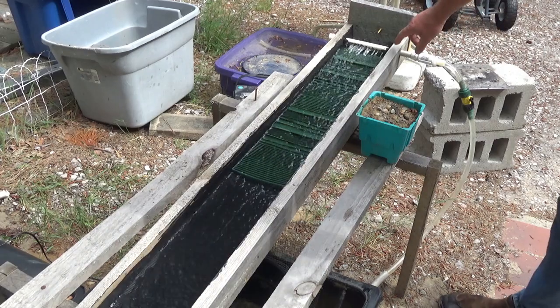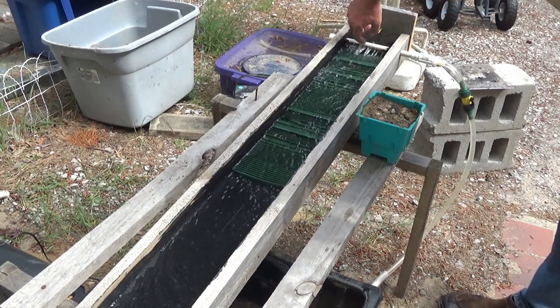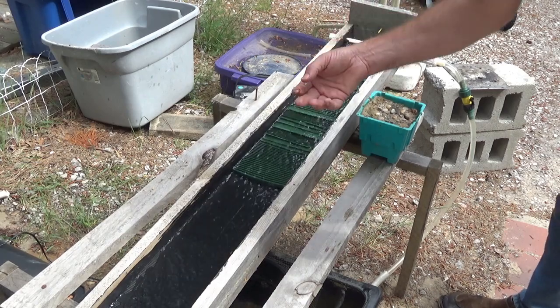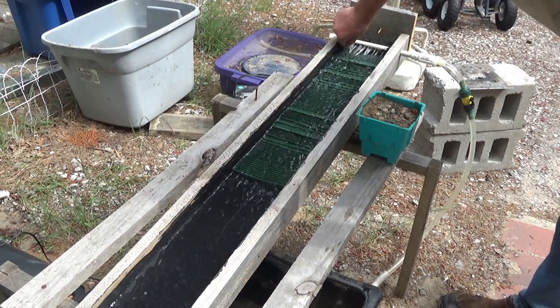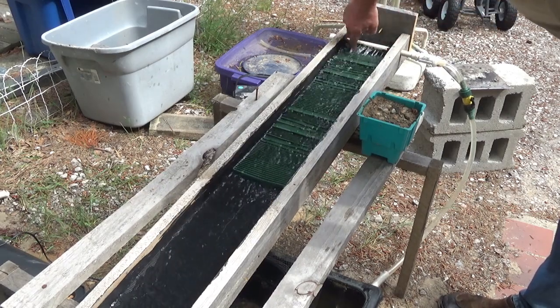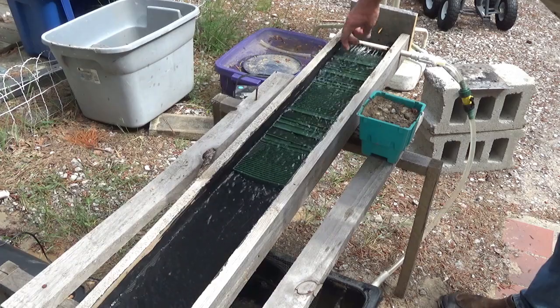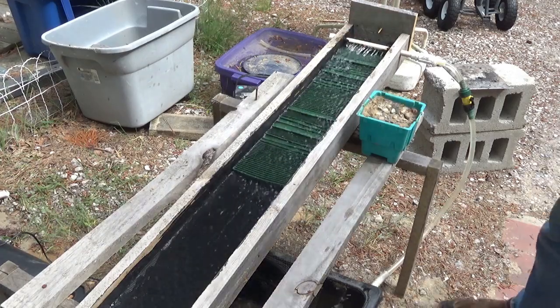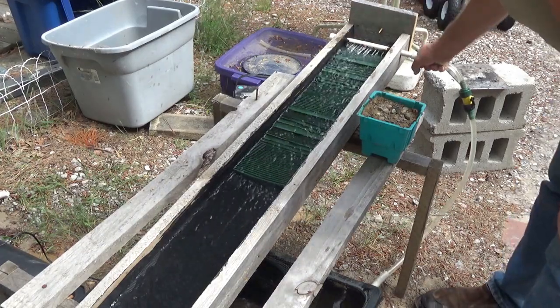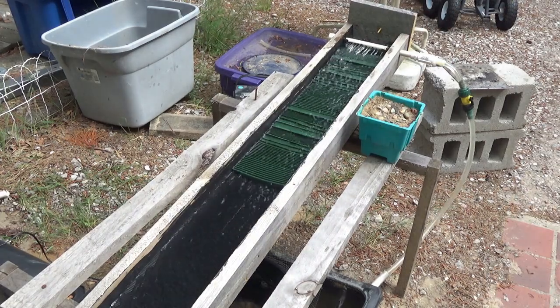I've made a modification. I've drilled out the holes bigger on here because there's a lot of gunk that would get trapped from dirty soil, and the holes would start not flowing right. There's a lot of gunk in there. I got to clean them out. And as you can see, there's no flow here in the beginning. So when I get that fixed here, we're going to run this.